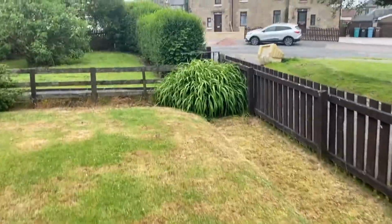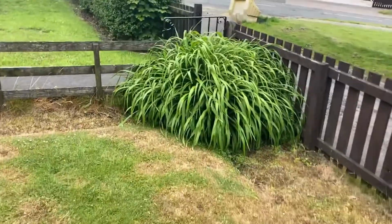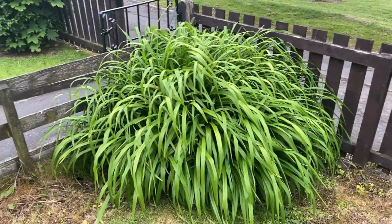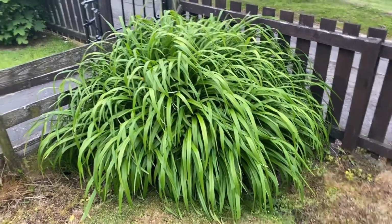Over there we have some. I love this one. I don't really know what it's called. I know there is an app for plants to check. When you take a picture you can see what it is, so I need to download that on my phone. And that's exactly the same thing we have over there, which is quite nice. I like to have a lot of plants.